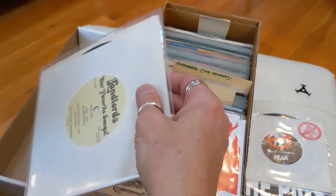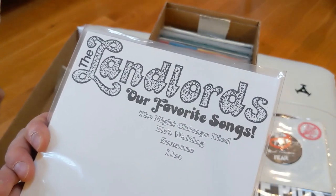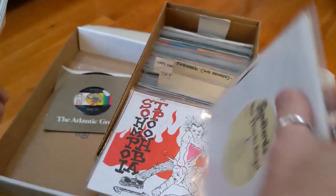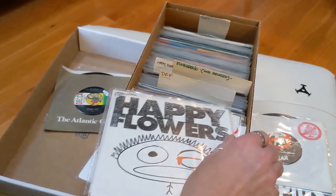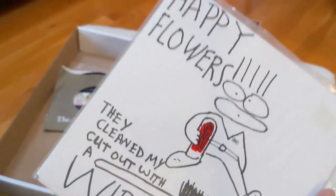There's that weird comp. Before they were Happy Flowers, they were called the Landlords. I think at least one of them was in the Landlords. I think maybe both of them were in the Landlords. There were only two guys in Happy Flowers. Here's Happy Flowers, BB Gun. Great stuff. I cleaned my cutout with a wire brush.